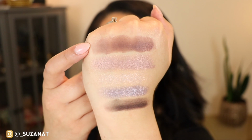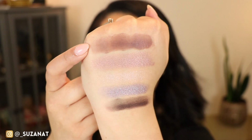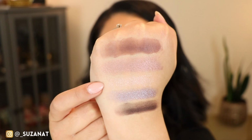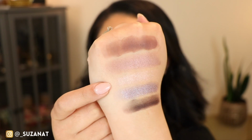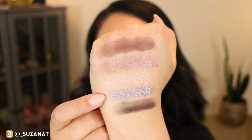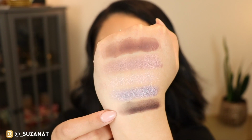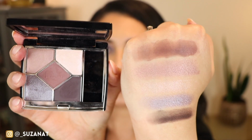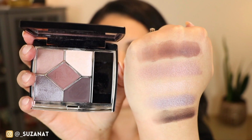So I went ahead and started off with the middle shade. And again, this is a matte. We've got the satin shade. This one here is a topper. I did layer this one twice to hopefully make it a little bit more visible. And then this is a metallic shade, and this is the other matte shade. And I'll just go ahead and show you guys side by side so you can see.